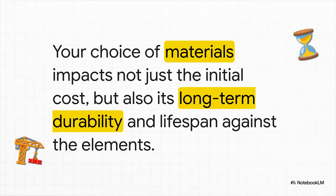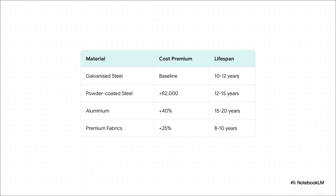Okay, but it's not just about the size. What your Shadeport is actually made of has a huge impact, not just on the price you pay today, but, and this is super important, on how long the thing is actually going to last. This table just lays it all out perfectly. It's that classic trade-off, right? Galvanized steel, that's your baseline. It's cost-effective and it'll give you a solid 10 to 12 years.